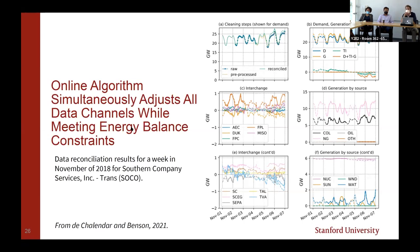You can see it around November 5th on the top plot on the left. Then you solve the optimization program to say, how do I adjust the data so that it matches with everything that's around it? And that's what I have in green. You can see that sometimes you change from the raw data if it doesn't agree, and that means you want it to match something else. These different plots are showing you demand, generation, total interchange.